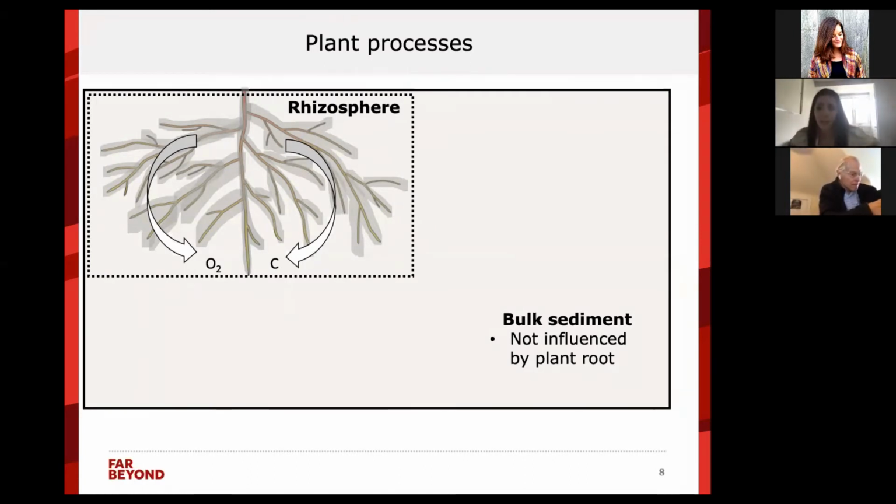Wetland plants are kind of unique in that they have to develop adaptations that allow them to survive in harsh environments. And one such adaptation that they've developed are these low resistance pathways for gases that allows them to transport oxygen from above ground to the soil. This creates a region around the root that's oxygen rich. And the size of this oxygenated region can vary.